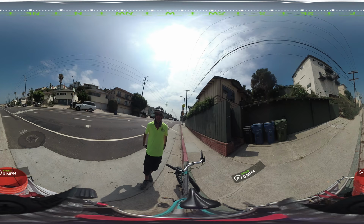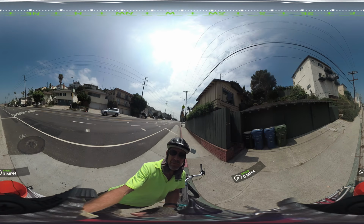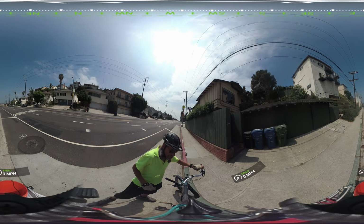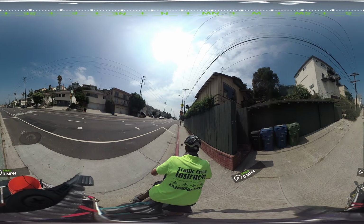So let's get going. I'm going to raise up the camera here a bit to get a better perspective. That looks pretty well lined up. Clamp that down. And we are starting out on Pershing Drive in the Playa del Rey neighborhood of the city of Los Angeles. Behind me back there is Marina del Rey. We'll get down there eventually too. Up here is LAX. And we're going to head up on Pershing here, which is going south.